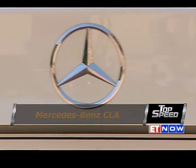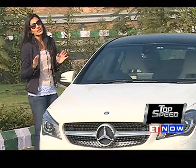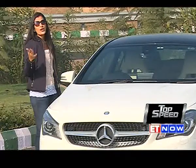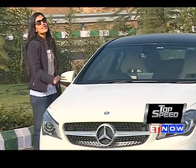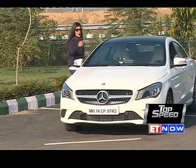It's a car that's positioned as a compact sedan, and I'm convinced that it is one of the best looking cars in its category. At least for me, it was love at first sight, and whether or not you like cars, I'm sure you'll agree that this one is a beauty. Well, I'm excited to get behind the wheel, so next stop, Gwalior.